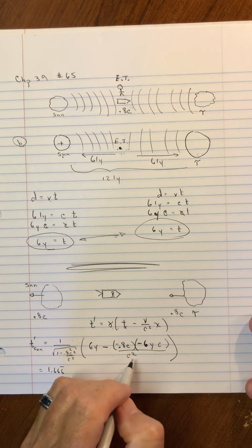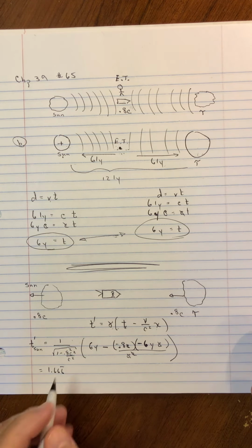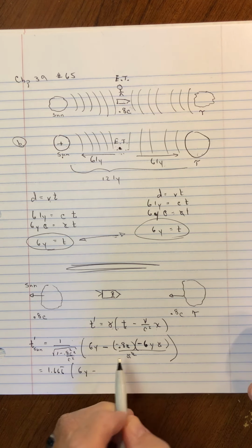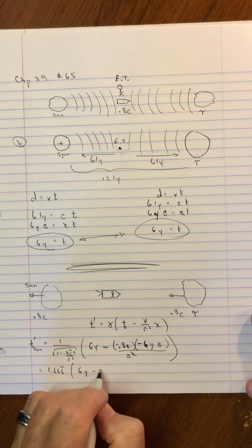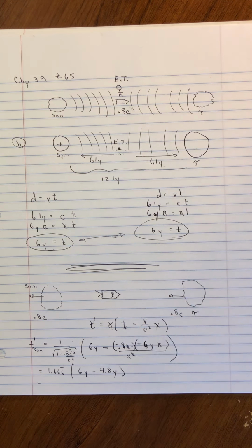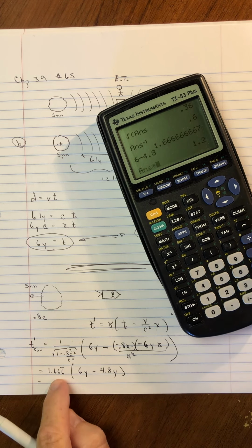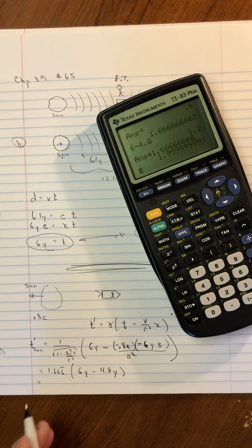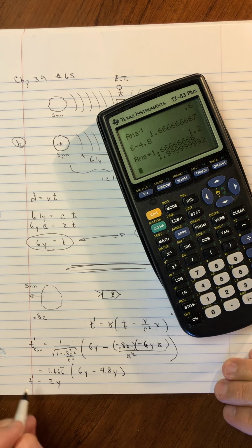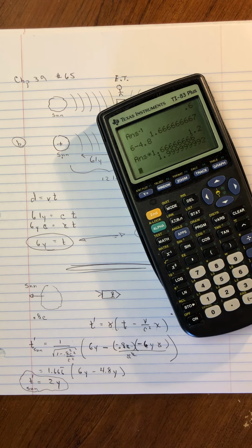That makes the math kind of nice because the c here with the c there cancels with the two c's down there. And then the 3 negative signs leave a negative, so I've got 6 years minus, and then 8 times a 6 is a 48, so this would be 4.8 years. And so grabbing my calculator here, 6 minus 4.8, and then multiplying 1.666666666 gives me 2 years ago. So I would conclude, if I'm in the spaceship, according to my clock, that the sun exploded 2 years ago.